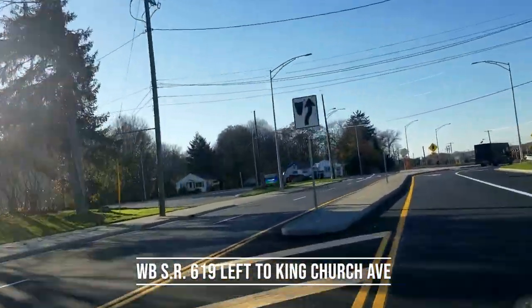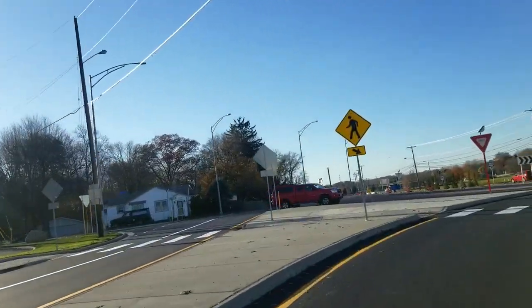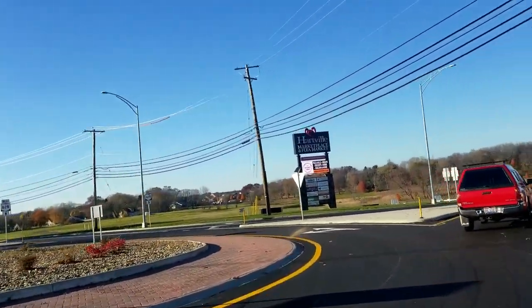Now we take you through the left turn onto King's Church Avenue. Take particular notice of the crosswalk and yield signs cautioning you for the potential of pedestrians and oncoming vehicles.